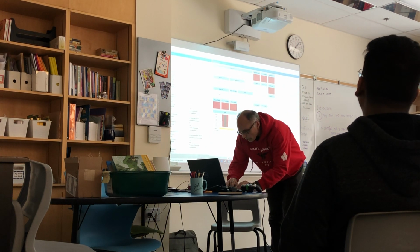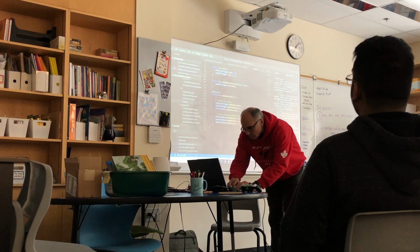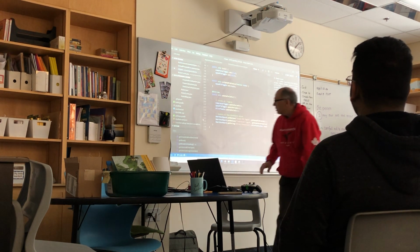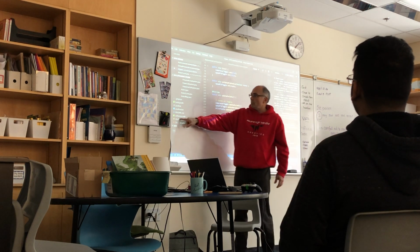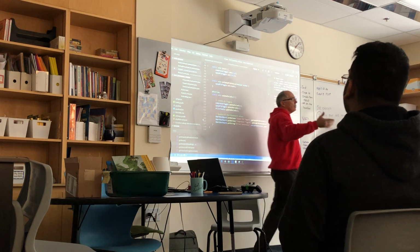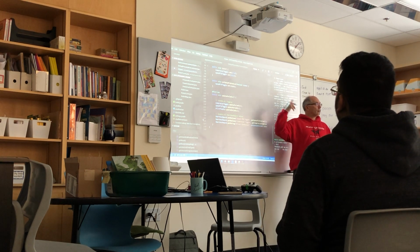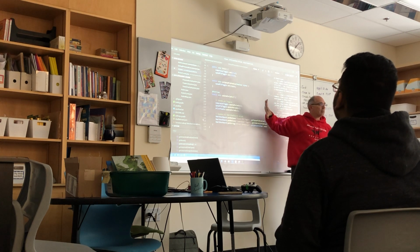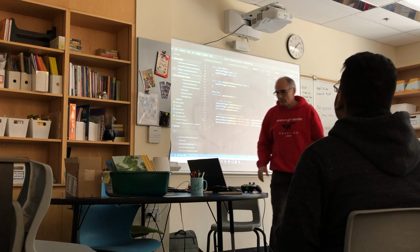Fortunately, in the Toronto Coding Collective, I've given you this smart dashboard layout. Right here, it's called shuffleboard.json, and there's instructions on how to load that JSON file into your smart dashboard, shuffleboard, and it gives you the layout that you see today, that exact layout, right?